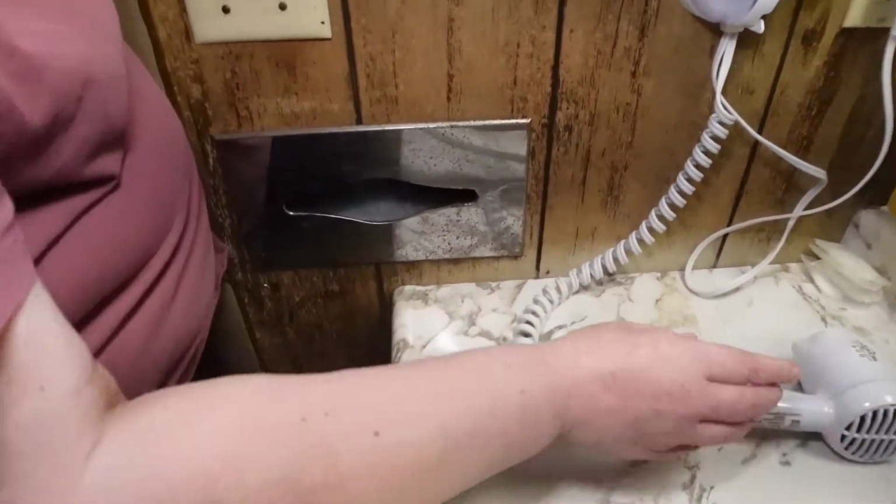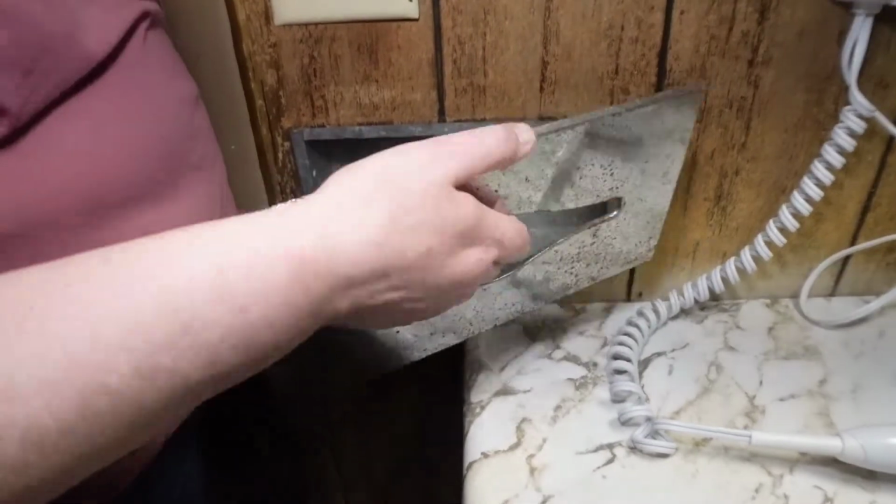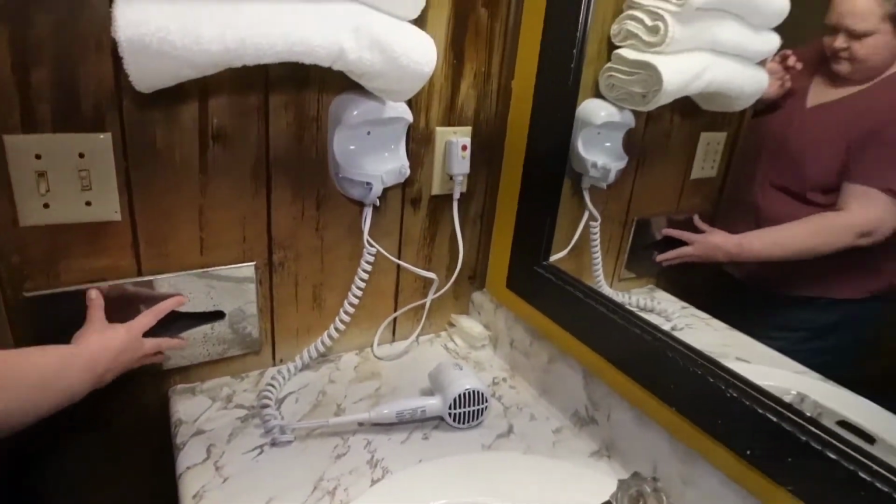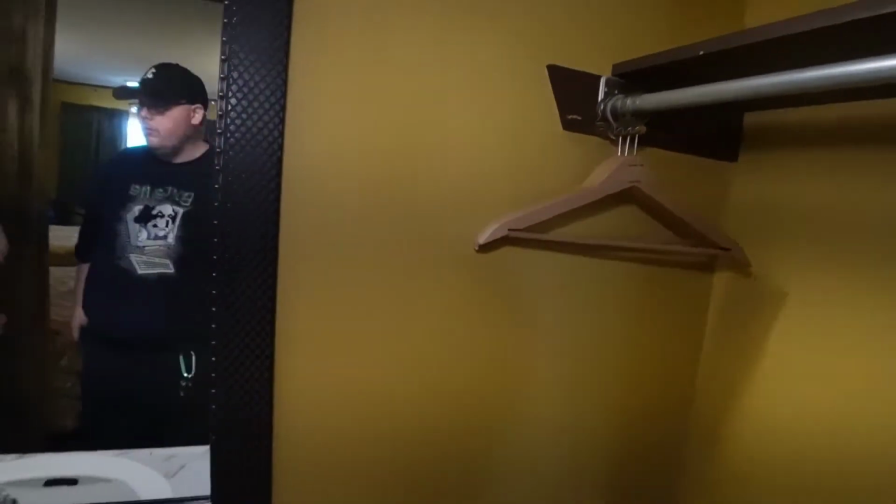How about tissues? We got tissues? No, no tissues. Giant empty box. Okay. No tissues for us. That's okay. I've got some in my purse. We got 3 hangers. It's okay. But you get 3 hangers and a nice shelf area up top.